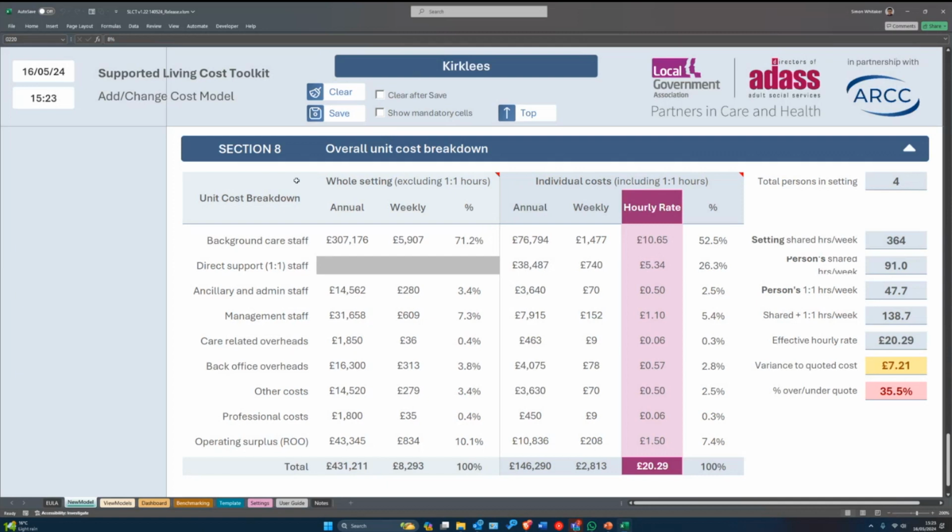As you can see in my table, these three columns on the left are for the entire setting. This bit excludes the one-to-one hours, because when I'm looking at the whole setting, I'm not looking at individual package costs where we've added hours on. So I only include the background care staff here, but it tells me the cost for running that provider without even considering any one-to-one staff costs. Before we even press go, just to staff it with the background staff and cover all of the other costs, we can see that it's £431,000 a year for 4 people, or £8,293 a week. And this percentage just gives you the percentage cost of each of those as well.